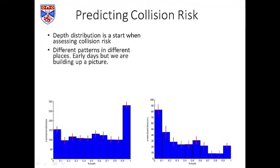So what we can do with this data is get a depth distribution of porpoises, and we've got two different ones here. Here the porpoise is right at the bottom, spending most of their time there, and then here the majority were at the surface. So it's early days with this.